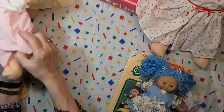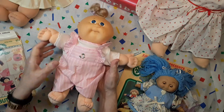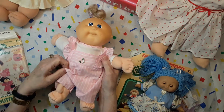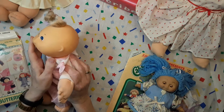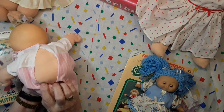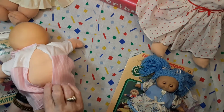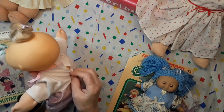Now this is an original. And this is the outfit. And I have washed these bodies because they were kind of dirty when I got them, and cleaned up their faces. But this is an original, and it has a signature on here, and it's got 85. So this one was made in 85 as well.